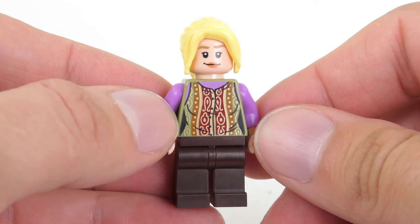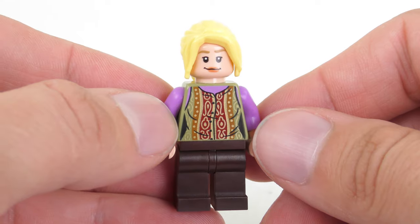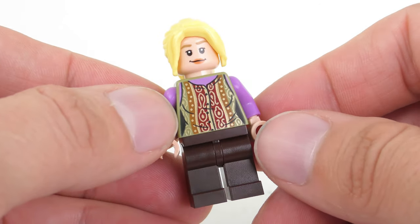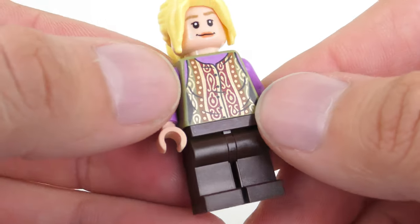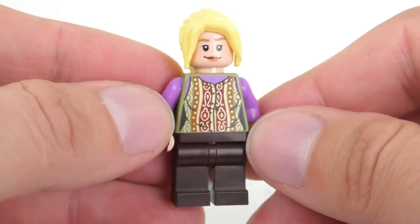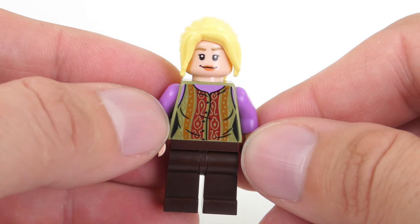To be fair to LEGO, this facial expression does work rather well for Phoebe Buffay, and overall the character looks great. We do have these brown non-printed pants on there, but I really do like that printing on the vest, and overall she's a cracking minifigure.